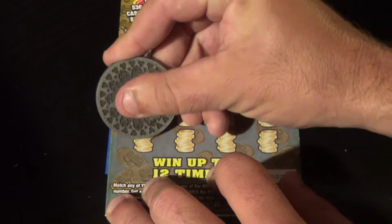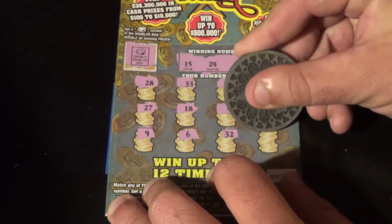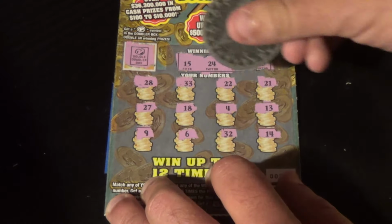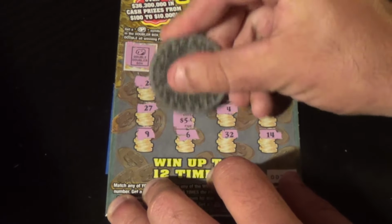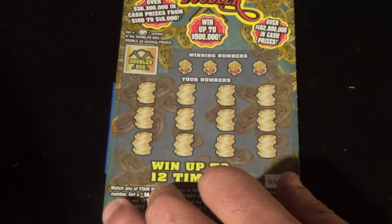A 13, 9, 6, 32, and a 14. All right, we have matched an 18, and we're going to double this. $5. We got a $10 winner on that and a guaranteed breaking video.